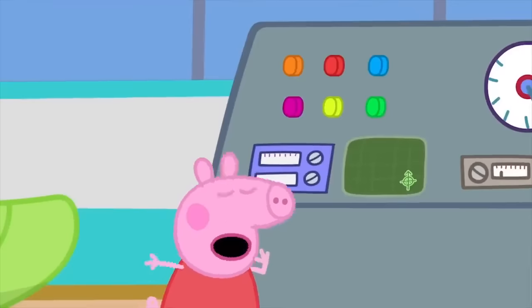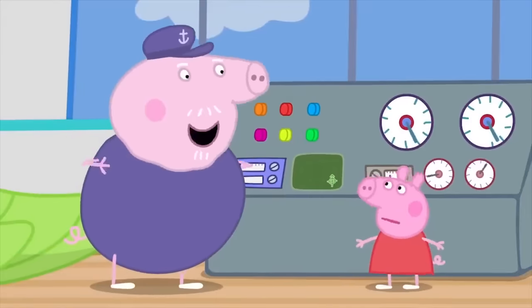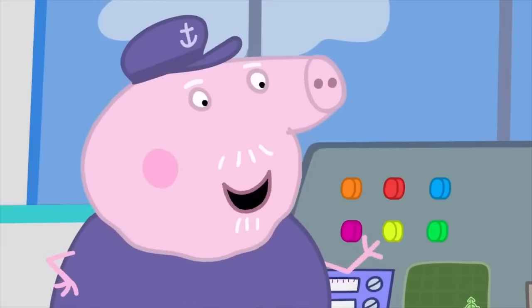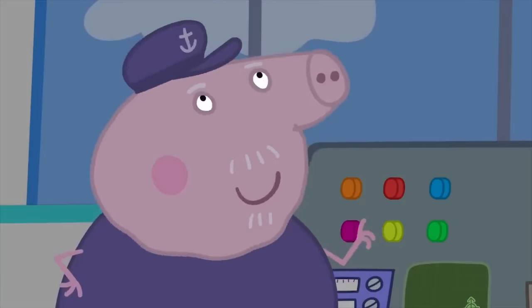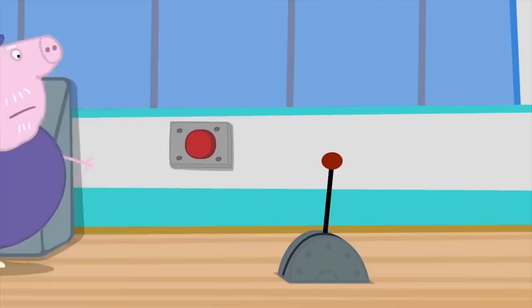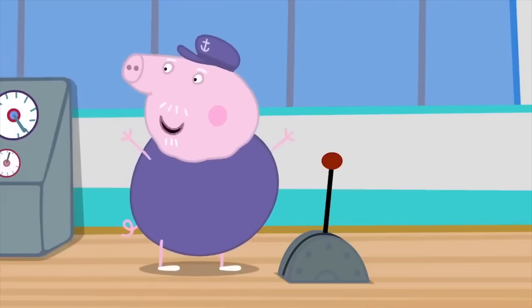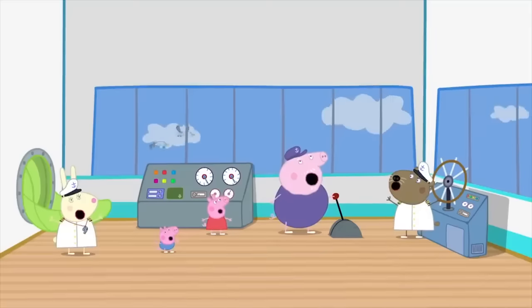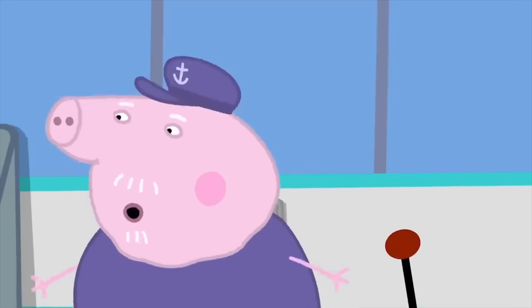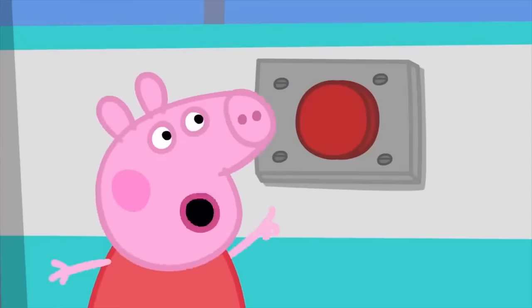Oh, what do all these buttons do? I can answer that. I know a thing or two about boats, you know. This button turns the lights on. Whoops. And this lever makes us speed up. Oh. Perhaps I ought to stop. Good idea. What does this button do?